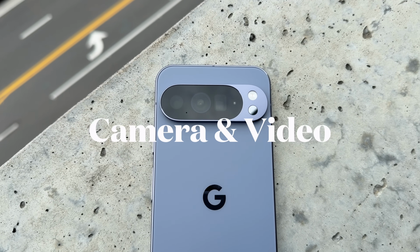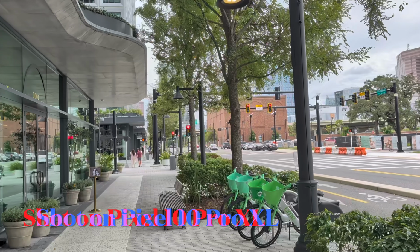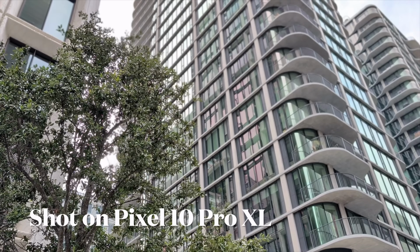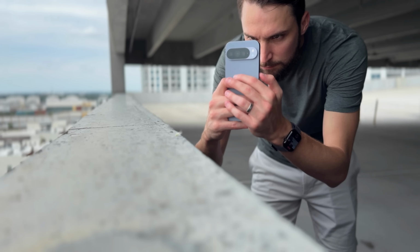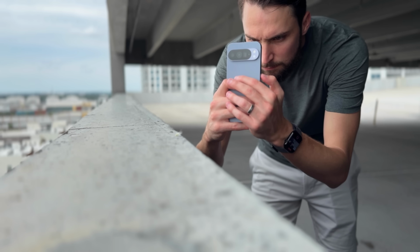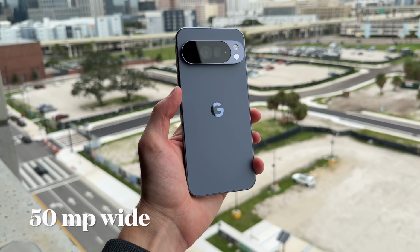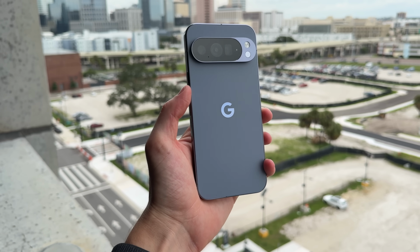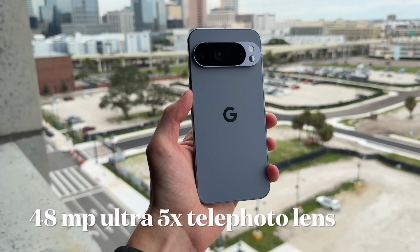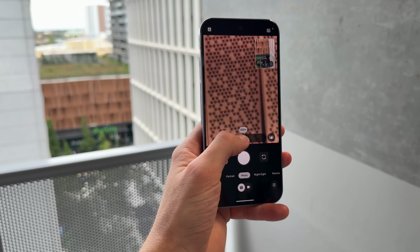Now, when it comes to camera, one of my favorite things to test with any new phone, I got a day out in Tampa, a couple hours of just observing the city, taking photos, and really enjoying the camera. It's a Pro triple rear camera system. You get a 50 megapixel wide camera, a 48 megapixel ultra wide with macro focus, and a 48 megapixel 5x telephoto lens. You get ProRes zoom all the way up to 100x, and we'll talk about that in a little bit. But overall, the camera is impressive.